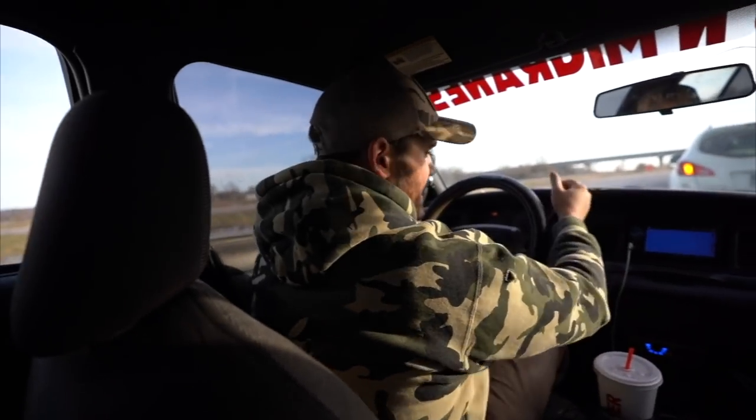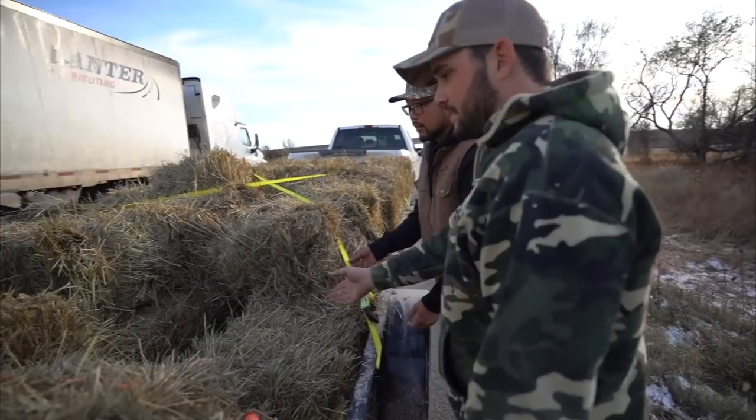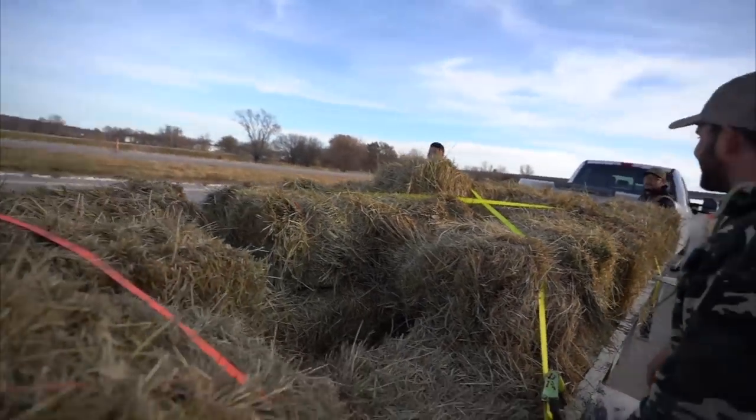Oh, what do you know? Hay goes flying on the interstate. Cop lights and hay. What more do you want in life? Wait, which one flew? Because this one was gone. This was the one we put in the back of the car. Yeah. Is there one missing? Yeah. Definitely over there.